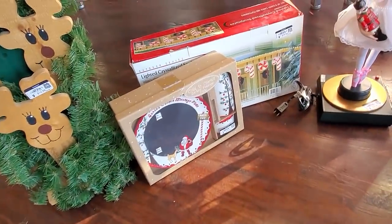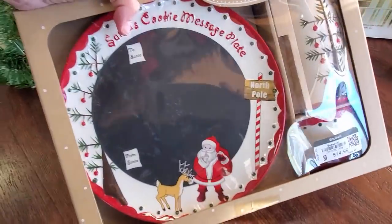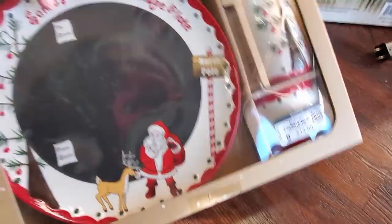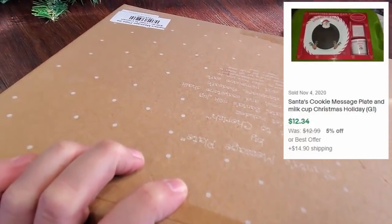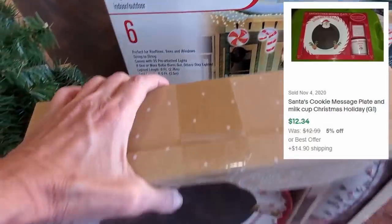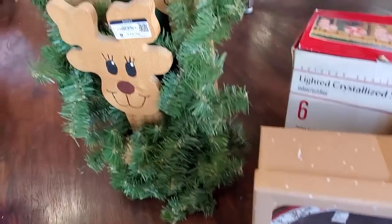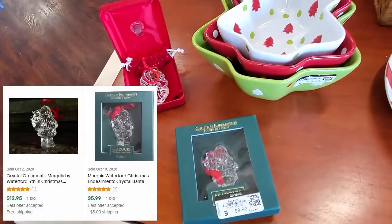This is going to be a total voiceover video because I can't take any chances of having to go back and redo anything. First thing in the door, I spot this cute little Christmas plate set. Santa's message plate. Yeah, that thing. It was cute, but their prices here are pretty pricey.